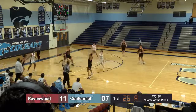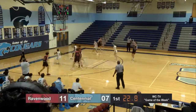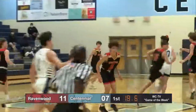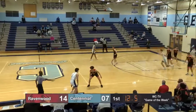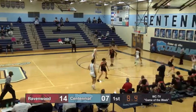Down by 9 to start this game. Centennial back to within 4. Launched for 3. That's number 14, Owen Grismore. First bucket in a while for Ravenwood, and he will extend the lead back up to 7. 10 seconds remaining here in the first quarter.